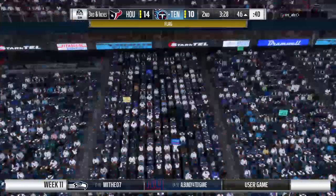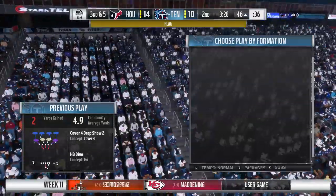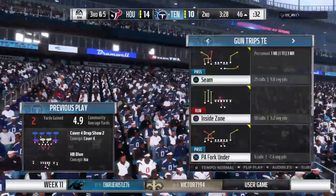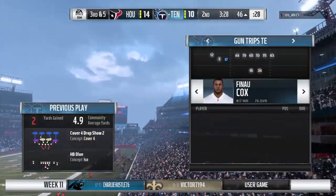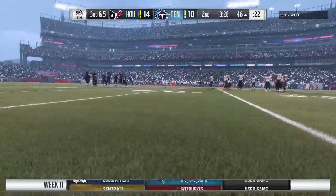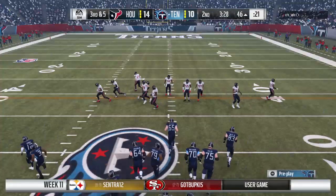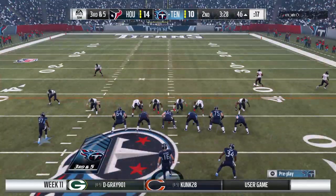Now we've got movement up front. I think this is going to be on the Titans. So that'll back them up 5. The Titans on third down. 0 for 3 to this point. They could use a conversion. This will be 3rd and 5.